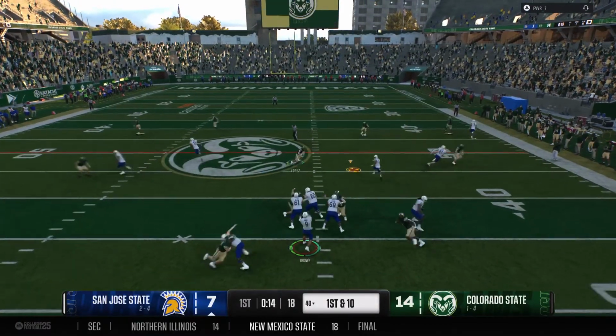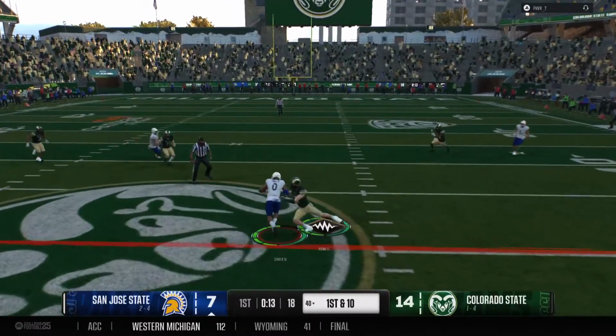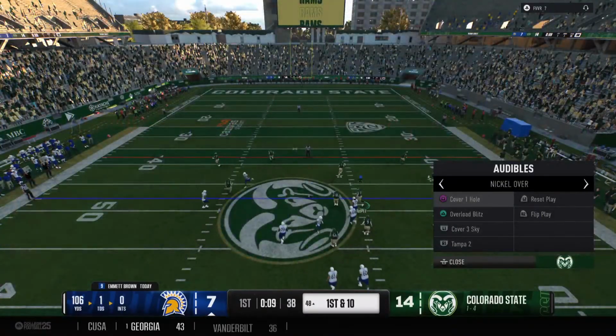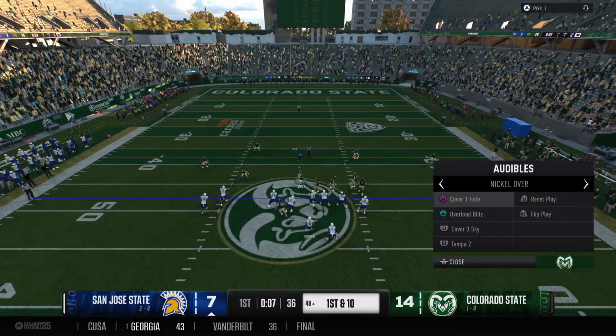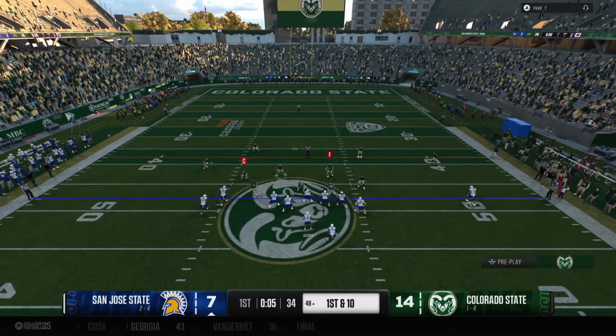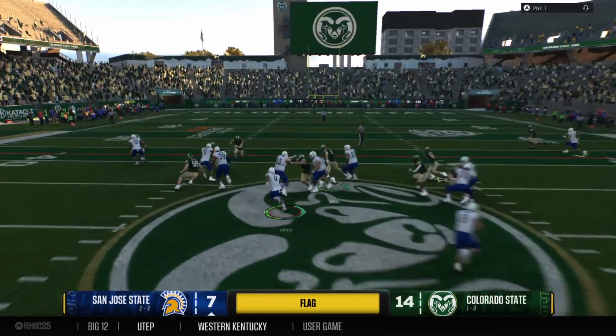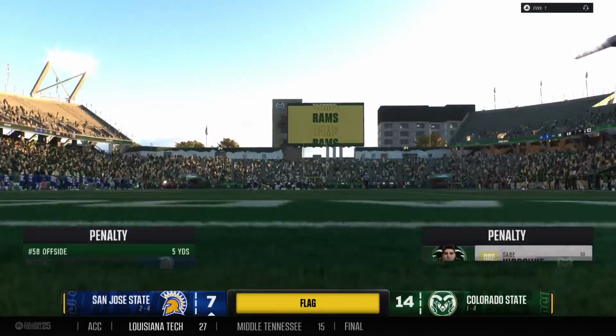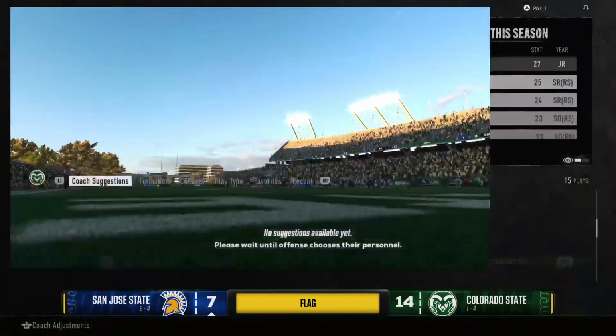Looking to go up top on first down. Caught. He knew exactly where he wanted to go with that one, and they've got enough for the first down. The Spartans are moving quickly down the field. To the ground with the back. He's brought down, but there's a flag on the field. Let's see which way that's going to go.